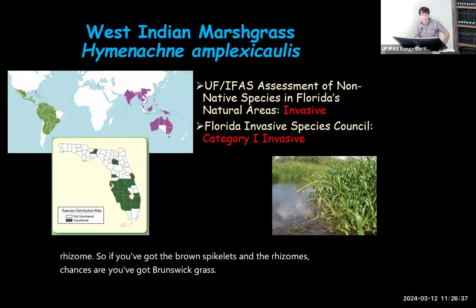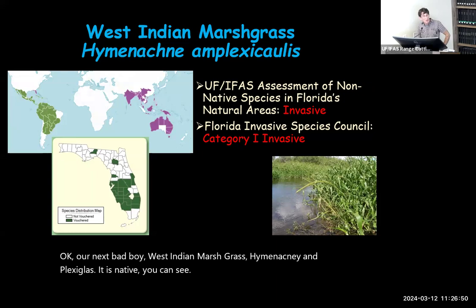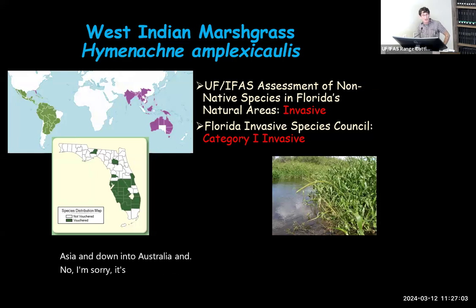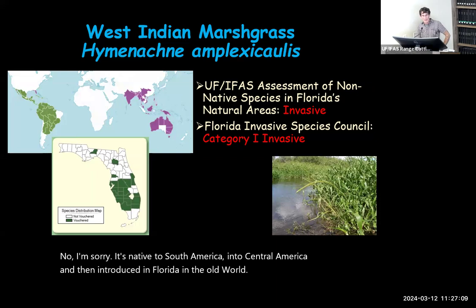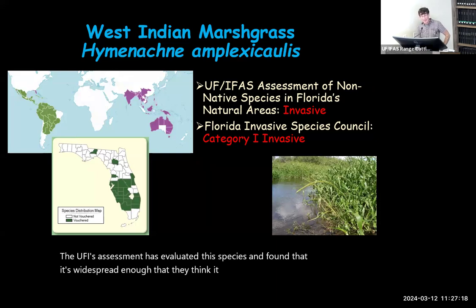Okay, our next bad boy, West Indian marsh grass, Hymenachne amplexicaulis. It is native, you can see, to most of the Old World from India east into Eastern and Central Asia and down into Australia. And no, I'm sorry, it's native to South America into Central America and then introduced in Florida and the Old World. The IFAS assessment has evaluated this species and found that it's widespread enough that they think it is invasive. And the Florida Invasive Species Council has also declared this species invasive.